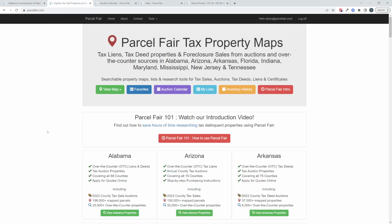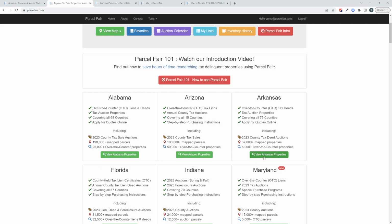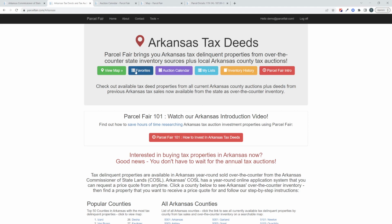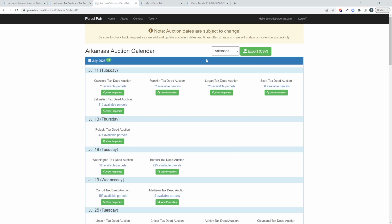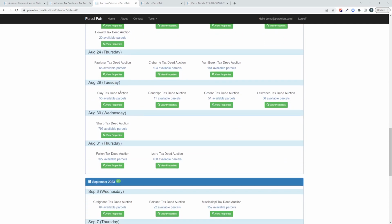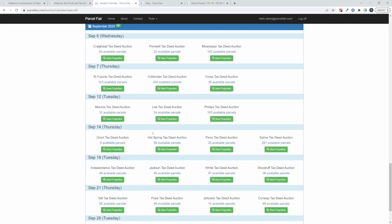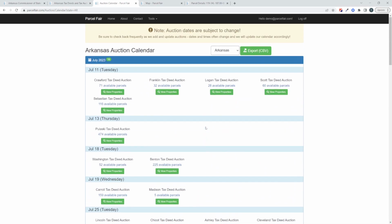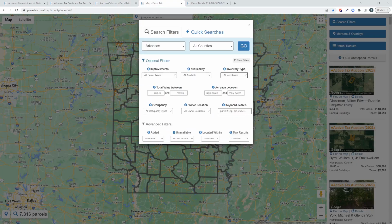And we'll get to that map tour in a second, but first off, Parcel Fair is this website, parcelfair.com, and we have many states, but Arkansas is here in the list, third state from the top. And you can see we have several things going on here, one of which is an auction calendar. So from this page, you can see laid out month over month all of the different auctions for each county and when those auctions happen, how many properties are in there, and you can click to view the properties on any one county.